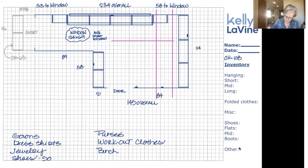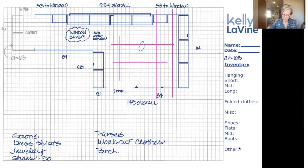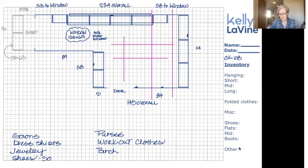And right about there. And then right about there. So you can see with 24 inches of walking room all the way around, and you guys, this is what people forget about. People forget that you have to be able to walk around this. And 24 inches is the absolute minimum. I really like to have 30 inches. So I'm going to take and I'm going to move each of these in 6 inches. Okay.